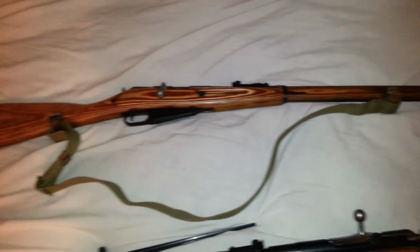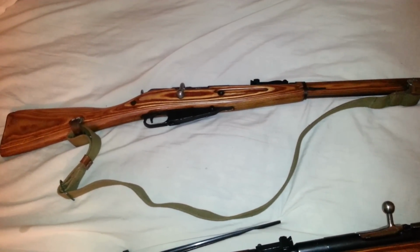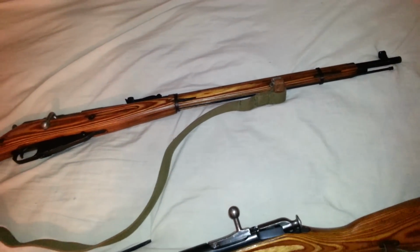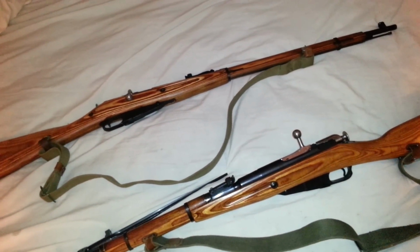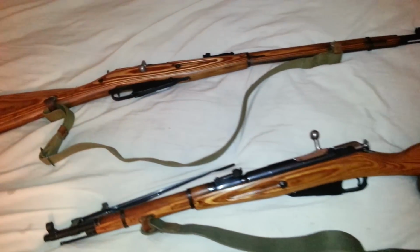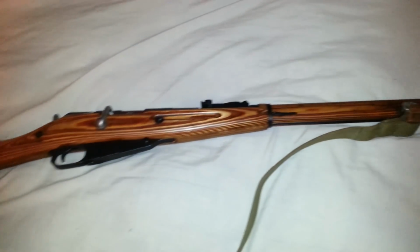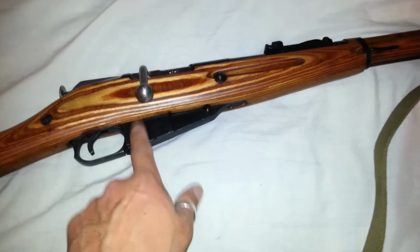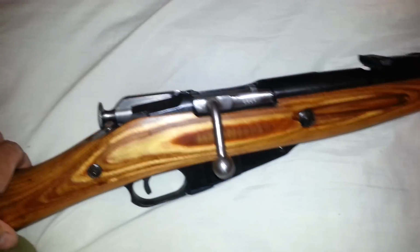M9130. The 91 was designed, invented in 1891 by two guys, Mosin and Nagant. Hence the Mosin Nagant. And why is it called the M9130? Because in 1930, they upgraded and perfected the magazine, the 5-round capacity.